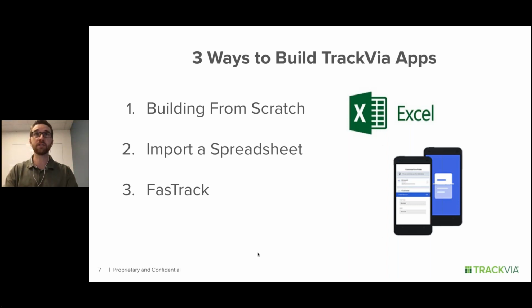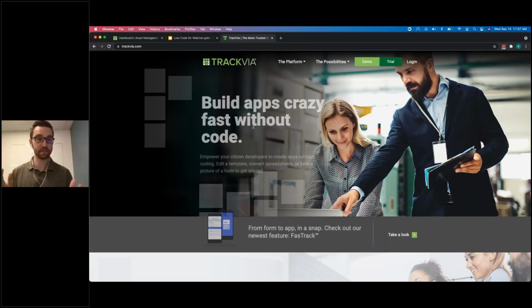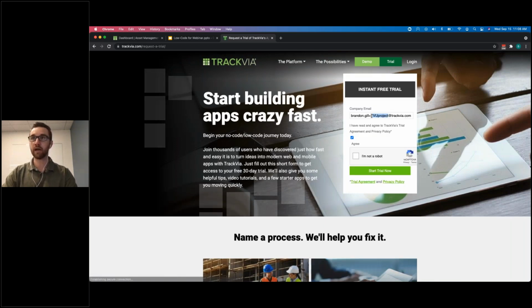Now, I'm going to start us off today by building out a trial experience. So we're going to start from scratch. How do you set up a trial? What does a trial give you? And then how can we build from that trial? So if we go to the TrackVia website here, I've got a button to select that takes us into a trial request. You can see that I've already requested a couple trials. I'm going to call this one trial Brandon.Gill plus webinar 1 at trackvia.com. I'm going to agree to all the prompts here, and I'm going to start this trial.